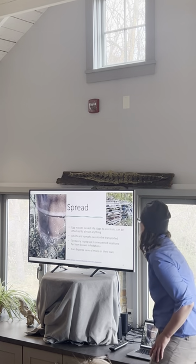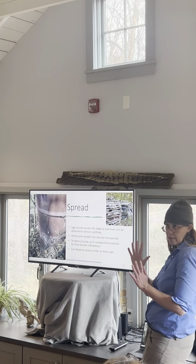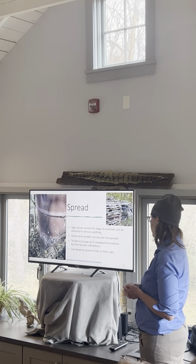So, spread, we kind of talked about this already. Pallets are a wonderful, kind of protected source for them. So again, another way they probably spread from area to area, like we talked about. Adults and nymphs can be transported. They can definitely pop up in unexpected locations.